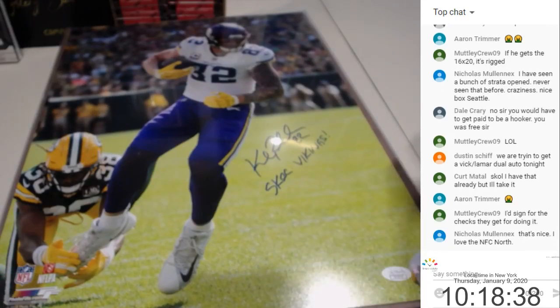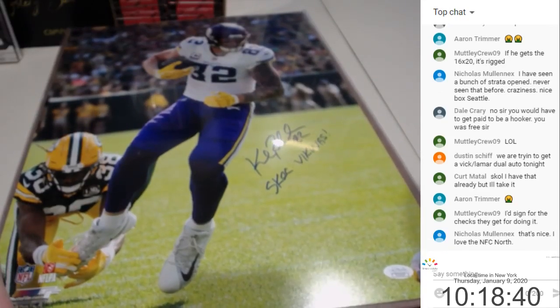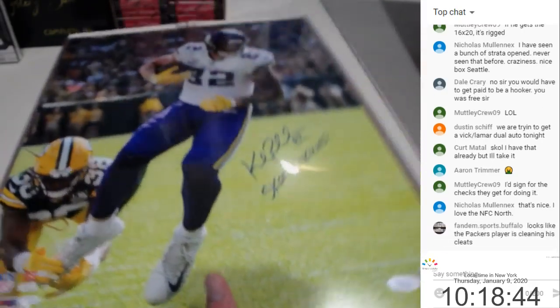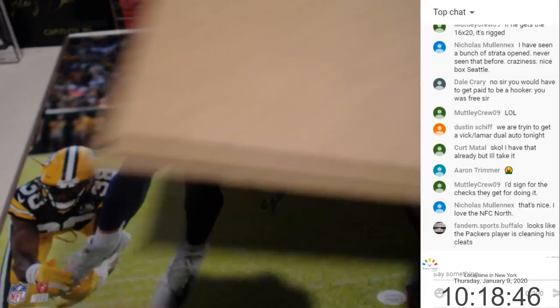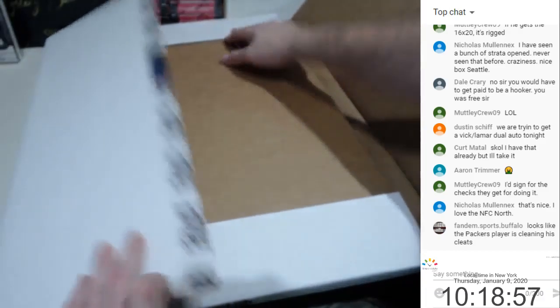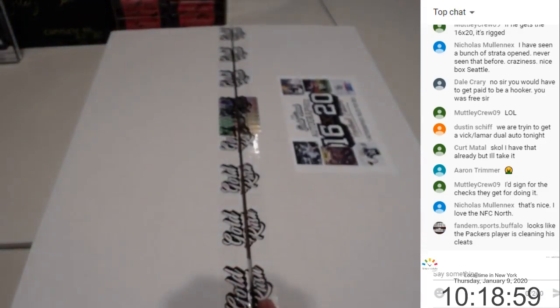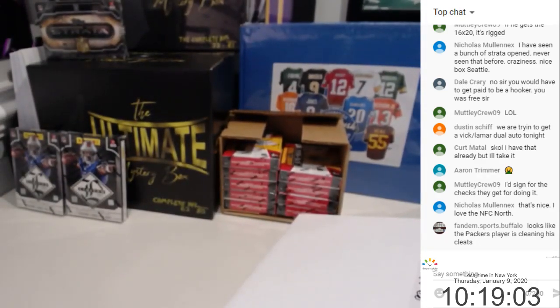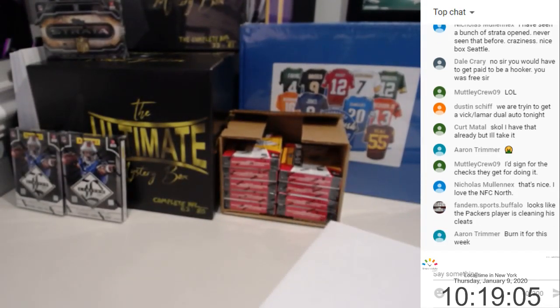Mattal, I'm jealous, bro. I don't have that one. That's sweet, man. Nice hit. Skull Vikings on that one. Very jelly. Dude, if you have that already and you trade that, let me know. That is awesome. Sweet hit. A little jelly on that, sir. Nice one. Cleaning his cleats, exactly. What's up, Phantom? Oh, good evening, Phantom. How are you? Awesome, man. Nice one.